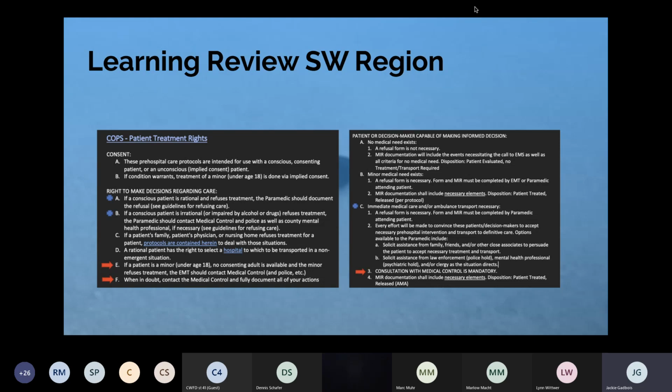Considerations when the patient's a minor and when you aren't sure, recognizing again that medical control is an option. The picture on the right-hand side is breaking it further down to no medical need, minor medical need, and immediate medical need. I'm not going to read these to you, and we basically talked about immediate medical care is necessary or deemed necessary, and the appropriate handling of that situation, which was done in this situation.